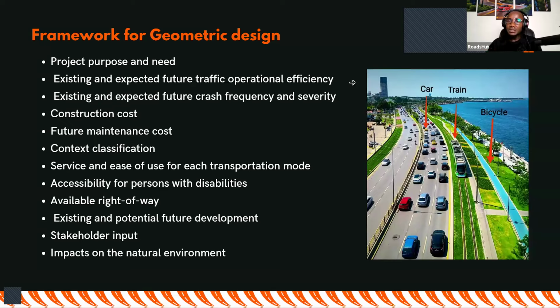And if it is not allowing that, can we do land acquisition? In urban areas, that becomes very expensive. Also, in most countries, it becomes a source of corruption. So before the design engineer goes all the way to do the design, these are some of the background checks and considerations that are done before the actual starting of the project.